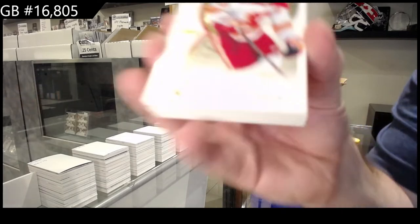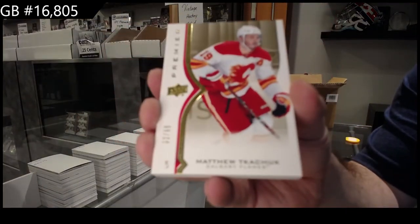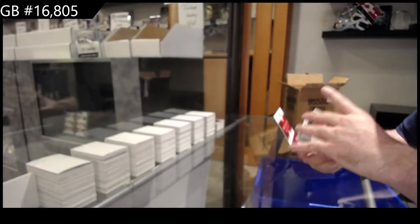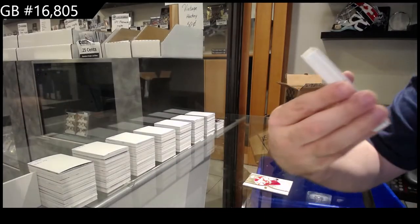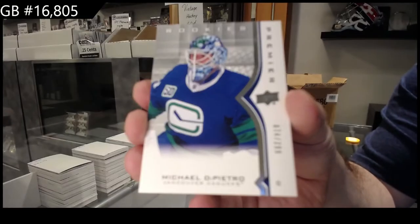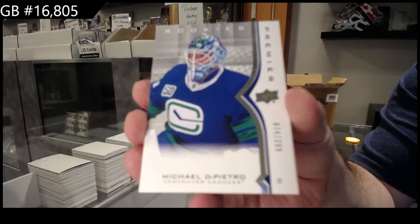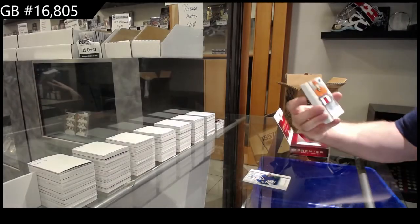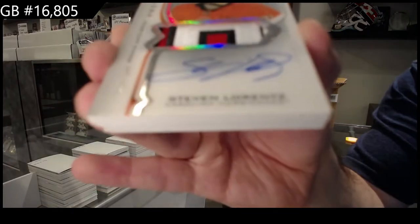We've got number to 65, Matthew Tkachuk. Gold base, Calgary. We've got a Vancouver, 299, DiPietro. 299, DiPietro. For the Carolina Hurricanes, Lawrence.